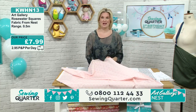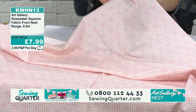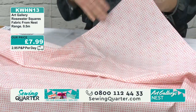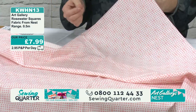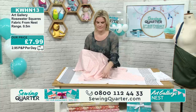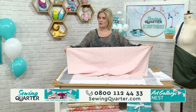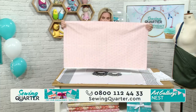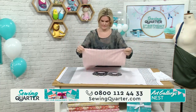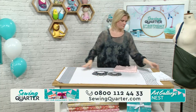This is sold by the half meter, so $7.99 per half a meter. You'd have to put 2 units into your basket and then you'd get 1 continuous meter of this fabric, or any of the other fabrics that I'm now about to show you. So that's $7.99 and this is from the Nest range, which is just beautiful. Just delightful. And of course that pink is the same pink that is in the sheep's bow on her ear. So, done that one.